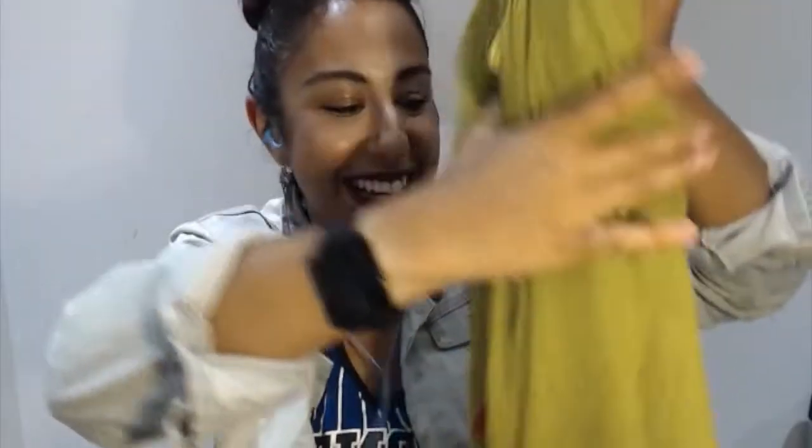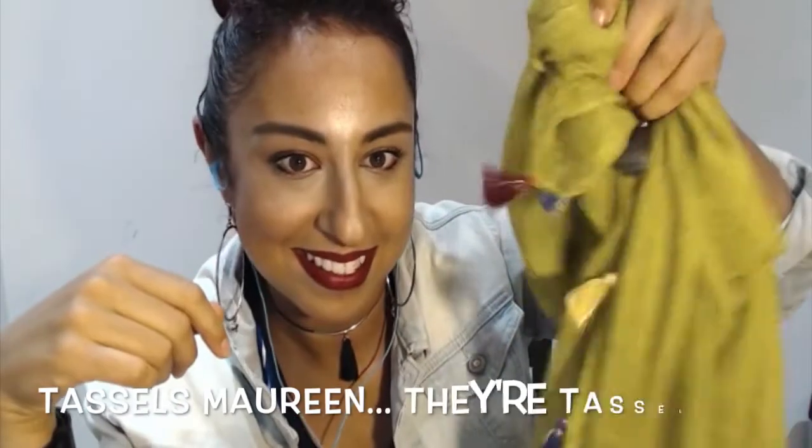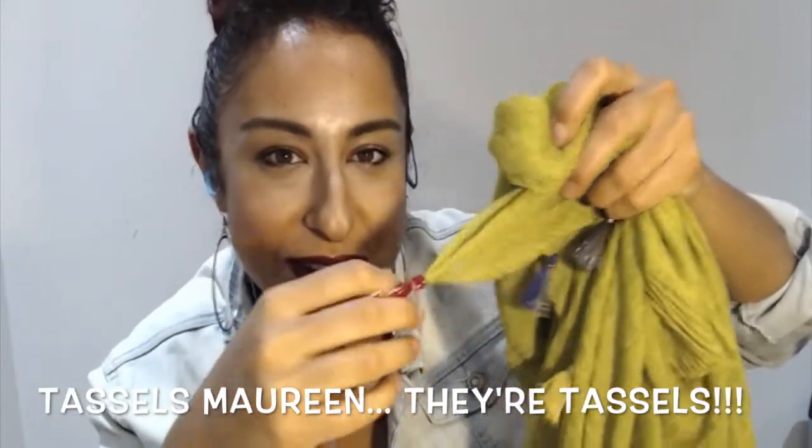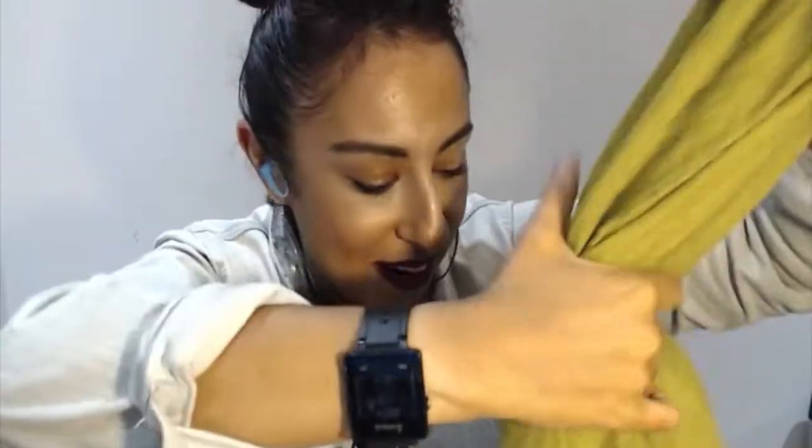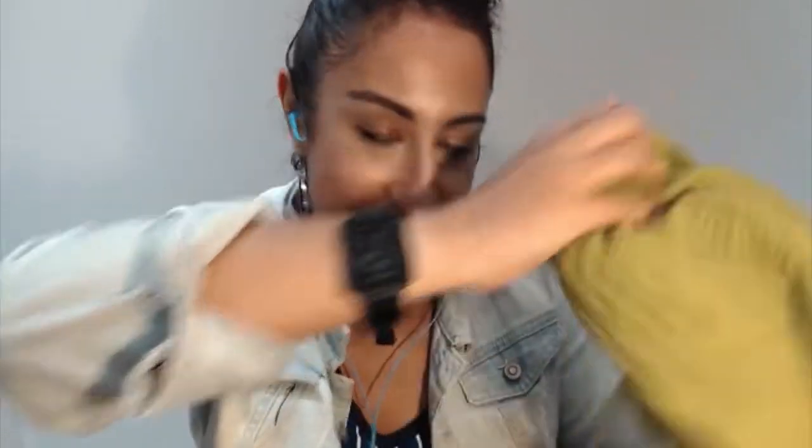Anyways, alright. The next one is this green one, which I actually got as a gift from my relatives in the UK on my husband's side. It's beautiful. It's a little bit see-through. And I really like these, what are these called? I know there's a name for them, I just can't think of it right now. Whatever these are, I like these. They're pretty, they're different colors, and they add a little bit of personality to the scarf. It's nice, I like it.